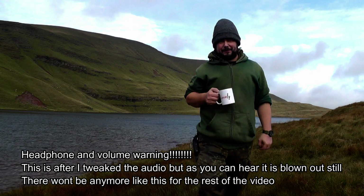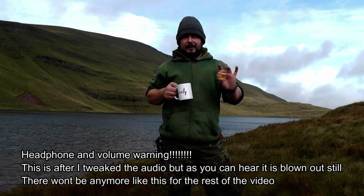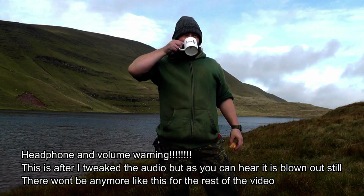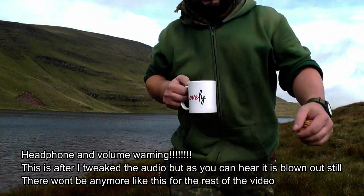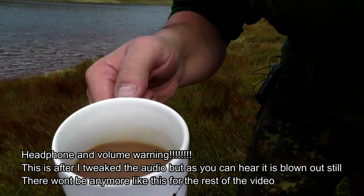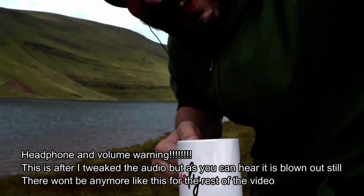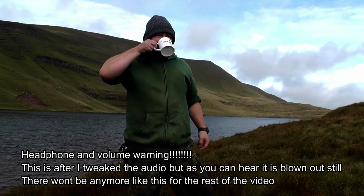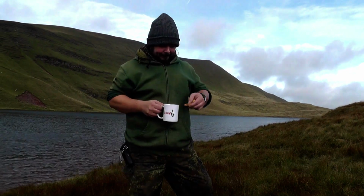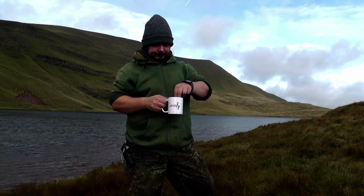Made it to the lake, and got some biscuits and a brew. Oh, that's roasting. Tell you what, it's strong as well. It's been brewing in the flask for 3 hours. Oh, what a cracking place.